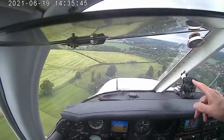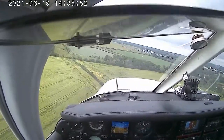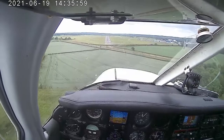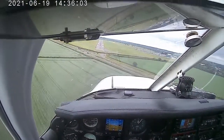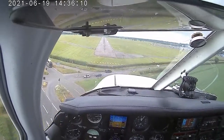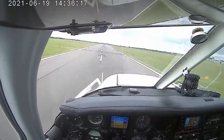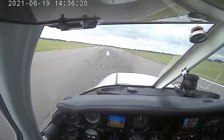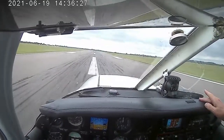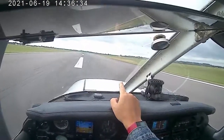That's it, now keep it reds and whites. If you get too low, you get all reds. If you're too low, put some power on, get back up again. If it goes reds, you're much too low. What you're trying to do is hold two reds, two whites. Don't worry about it now. Keep it in the air. Hold it off. Now try and hold it off a bit longer. And we're going to continue down here, so don't put the brakes on, and we turn right at the intersection. It'll tell you in a moment.